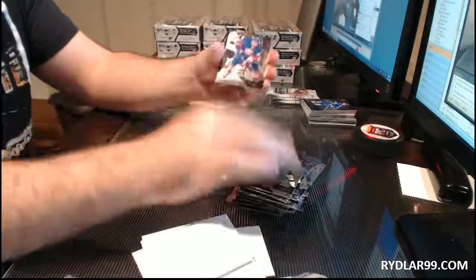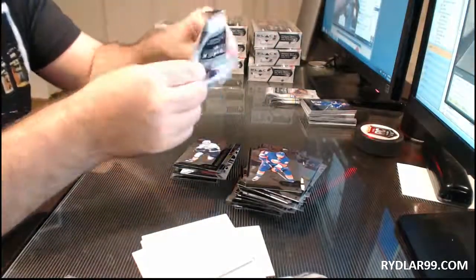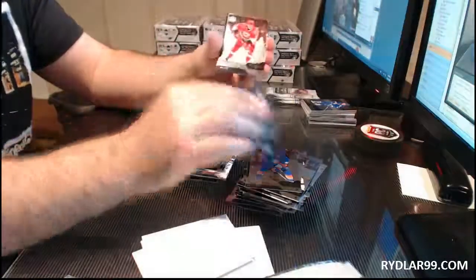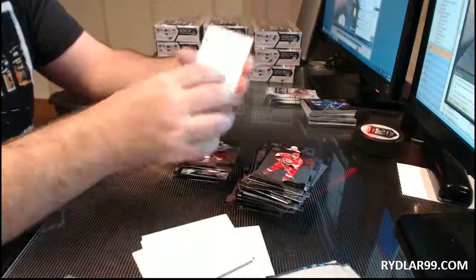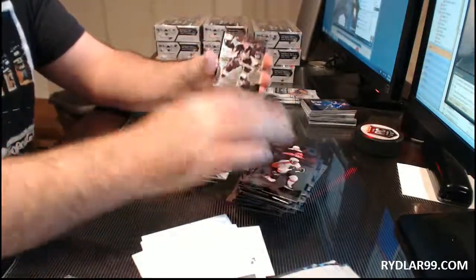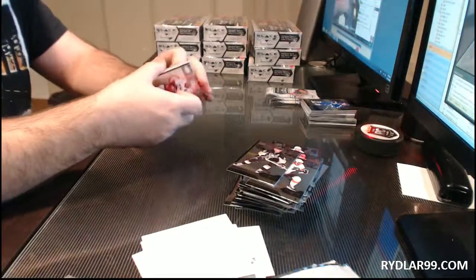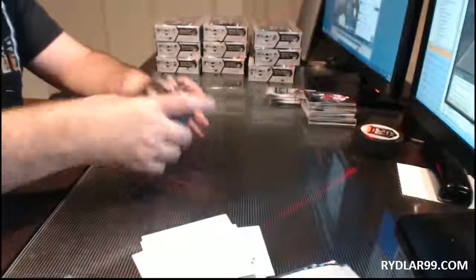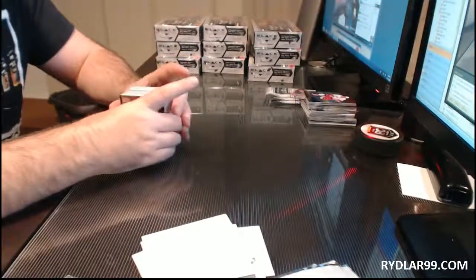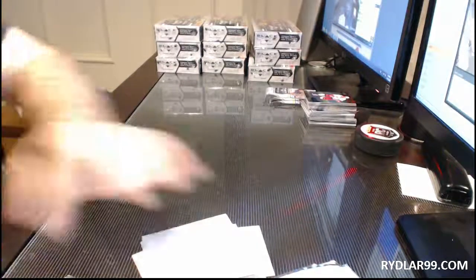I think he's going to be a good one still. Double Diamond for Carolina, Jordan Staal. He took your browser speed. For the Pens card. Taylor Hall. If you hit anything else there, I'll just keep it then.